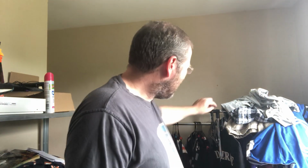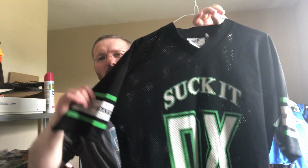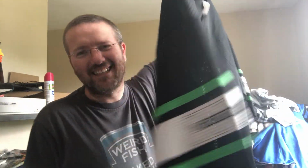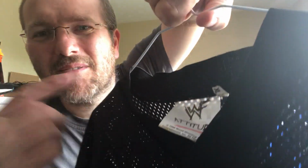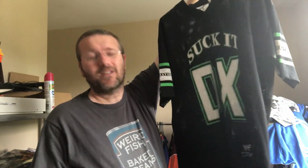But in the American football section was, and to be fair, it is an American football shirt, but it's quite a special one. Now, anybody who is into their wrestling may well recognise a WWF Attitude Era DX American football shirt. Now that is absolutely awesome, and that was £10, because I'm assuming they thought it was just a normal American football shirt, but it is not.